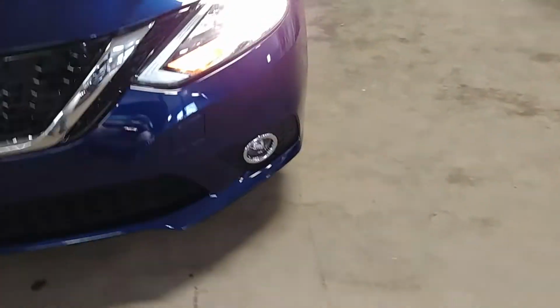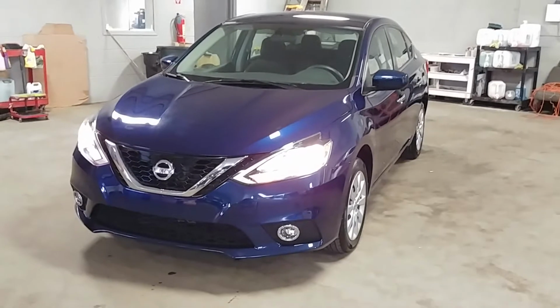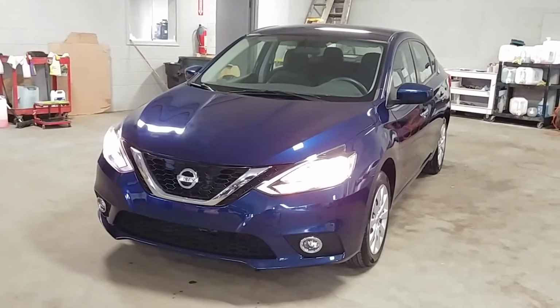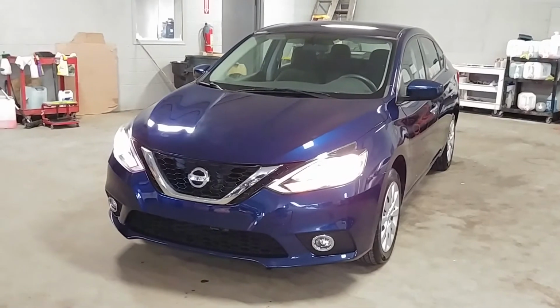All lights are working. This car comes with fog lights, but no button inside to turn them on. Just letting you guys know, you'd have to buy that button for those fog lights to work. Once again, ladies and gentlemen, this is a 2016 Nissan Sentra SV model with 29,000 miles.